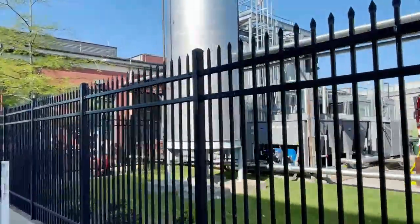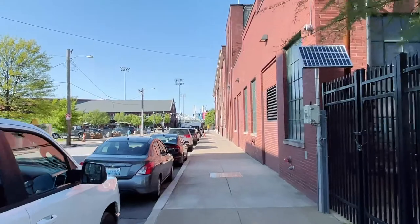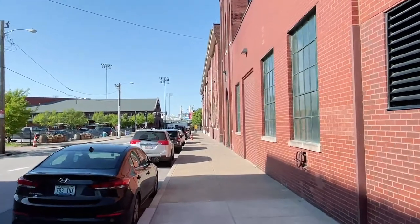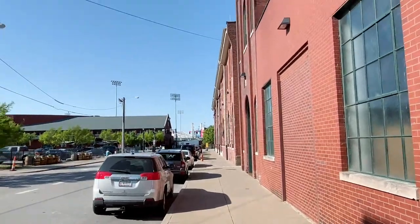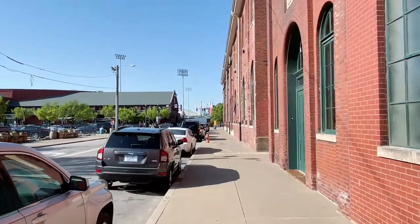Angel's Envy is a bourbon distillery right here. And then straight ahead, baseball stadium. And Against the Grain, a brewery. Like I said, couldn't be a prettier day. Not a cloud in the sky.